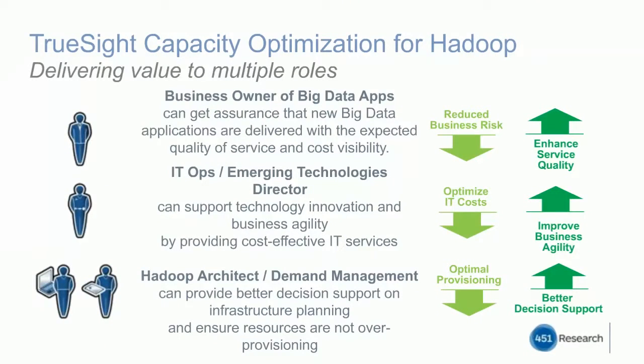The people that are asking these questions typically fall into three different groups or personas. We're looking at the people that are looking primarily at the financial implication as a business owner, wanting to see the visibility of cost within the environment.